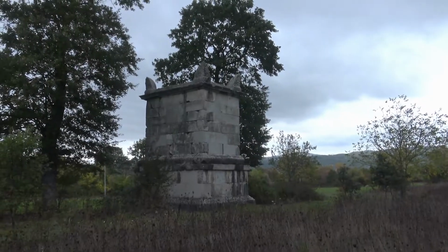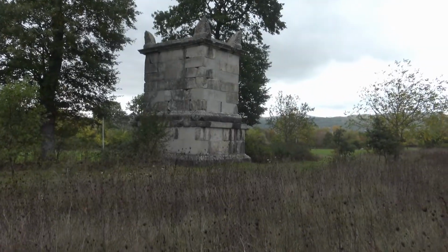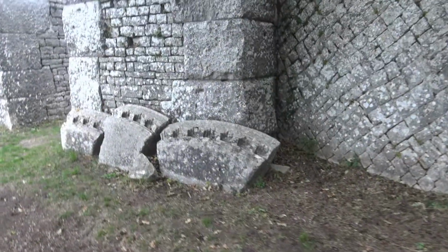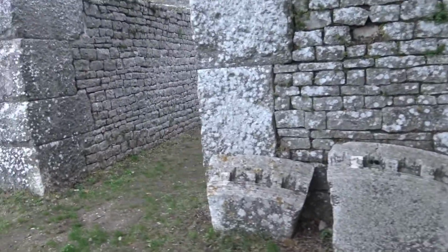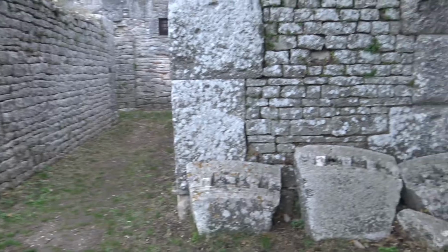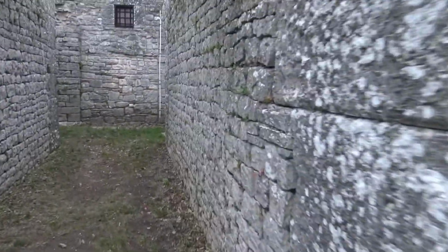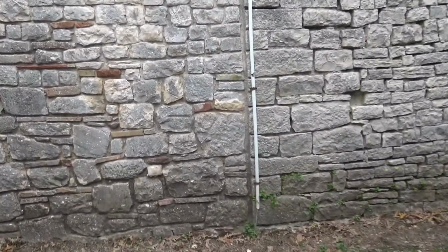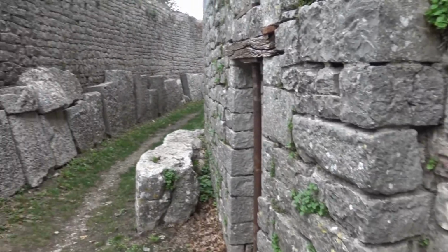One of the mausoleums that's outside the gate in the wall on the Bojano end. I don't know if those were bases to pedestals or what. Yeah, you know, there's ruins all laying around this. The same thing. What all these larger rocks were, I don't know.